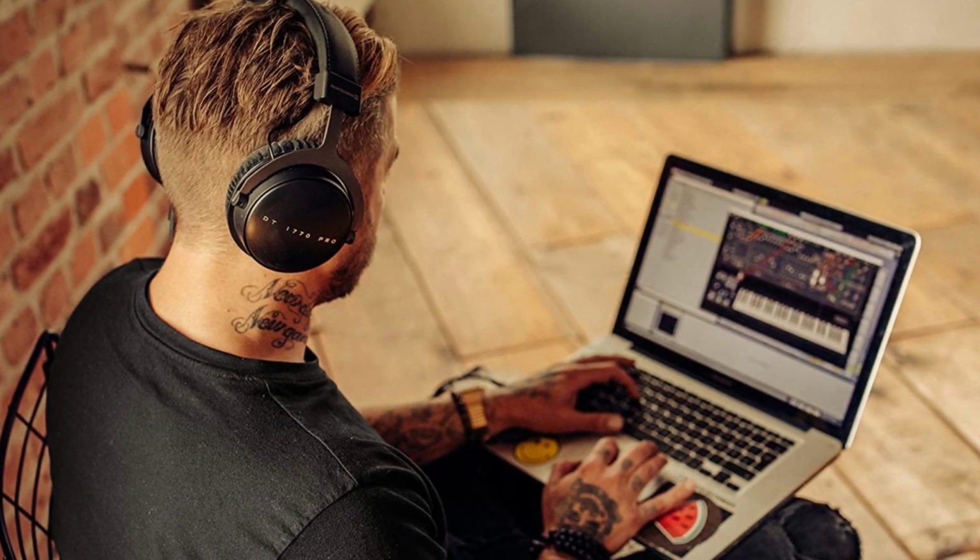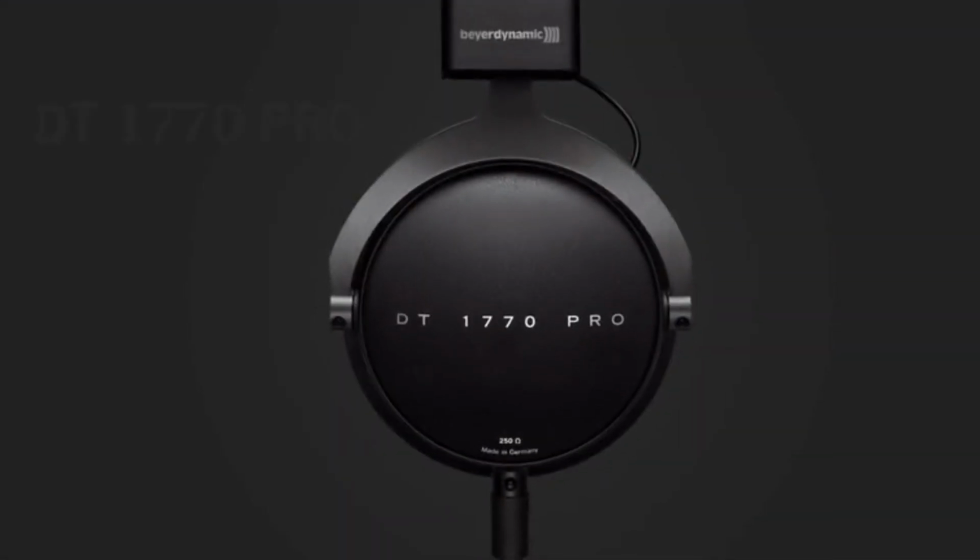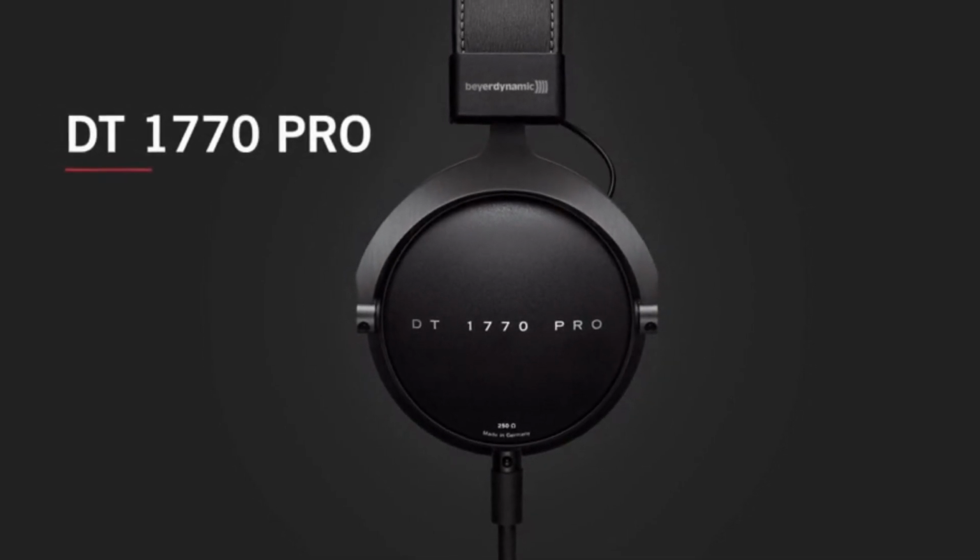While their soundstage feels unnatural, which is normal for closed-back headphones, they can still passively block out a fair amount of ambient chatter. They don't leak that much audio at high volumes.